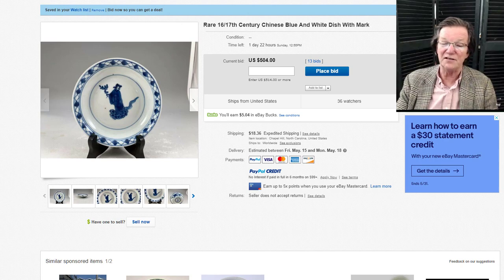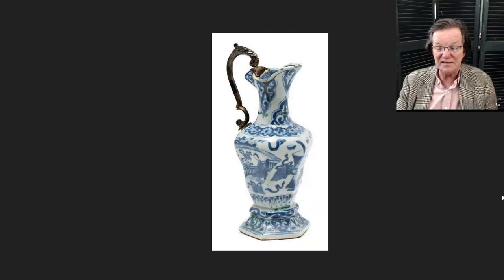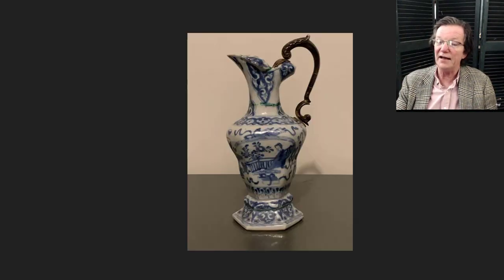And then over here, this is on CATAWIKI. This is a really cool thing, actually. This is a piece of Chinese 18th century porcelain, and it's got a later handle on it. Obviously, the old handle got knocked off, but it's based on a metal form, probably a Middle Eastern metal form, and rather interesting. All right, even though it's missing parts, we'll see how that does.